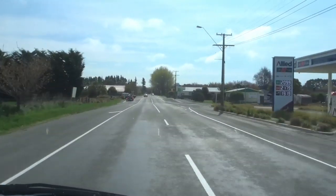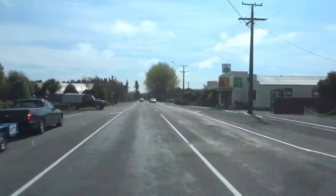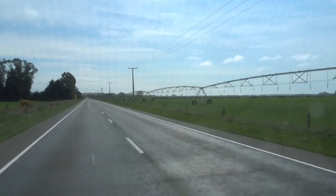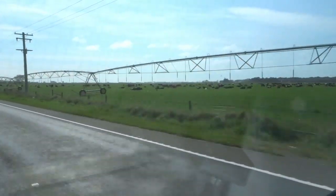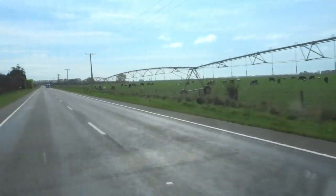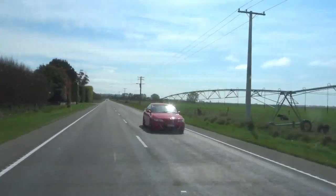This is a typical little town, a service station, a convenience store and a pub. It seems to be what most of the little towns have. This massive contraption on the right is for irrigation of the fields. A lot of the farms here are dairy farms, so they need quite rich grass. So they use these big contraptions to spread the water over the paddocks to get them nice and green.